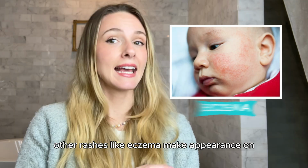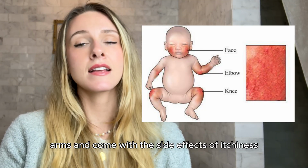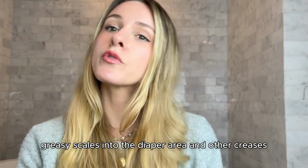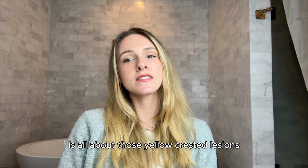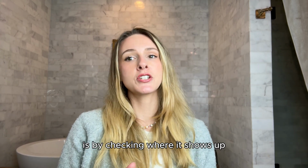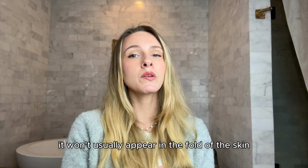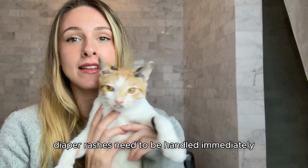Other rashes like eczema make an appearance on the face, legs, and arms, and come with the side effect of itchiness. Then there's seborrheic dermatitis, which brings yellow, greasy scales into the diaper area and other creases. Impetigo, on the other hand, is all about those yellow, crusted lesions. The easiest way to tell a diaper rash apart from other rashes is by checking where it shows up. If it's covered by a diaper, that's a giveaway. And remember, it won't usually appear in the folds of the skin unless there's a secondary infection going on. Diaper rashes need to be handled immediately so they don't spread.